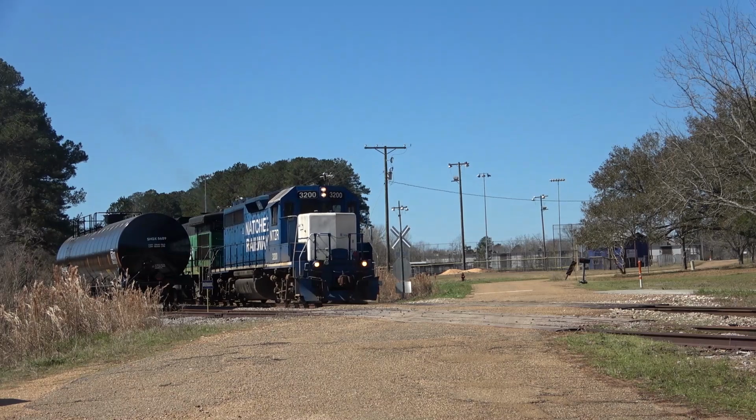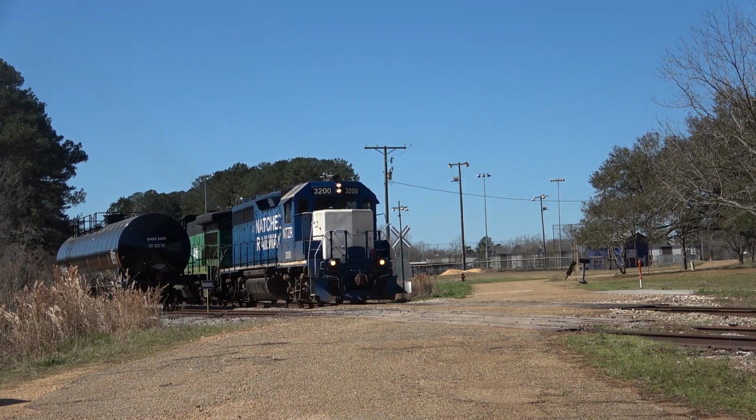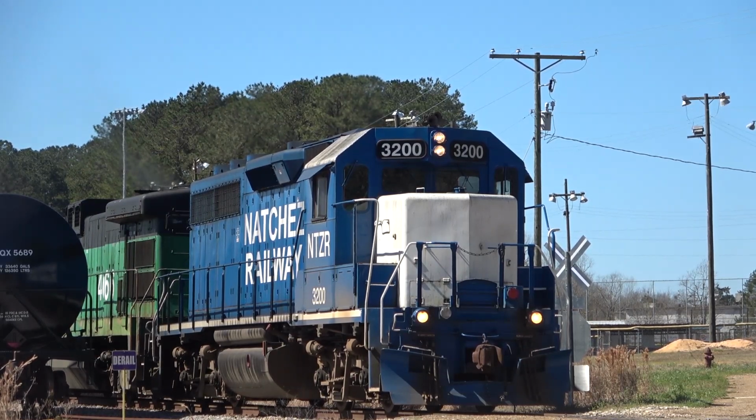Number 3200 is an EMD GP40-2 locomotive built in 1967 for the MKT. While most would consider this unit the least interesting locomotive on the roster, I still had a decent time snagging a few shots of the former KDG. With ARI served, our train would continue eastbound towards the interchange.